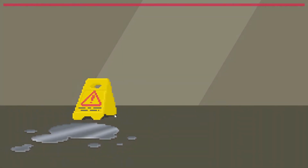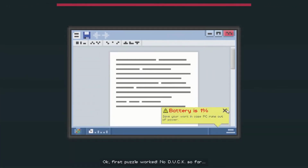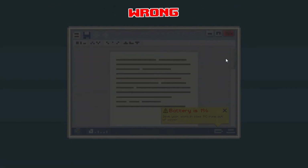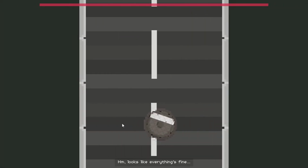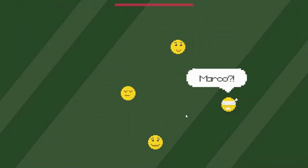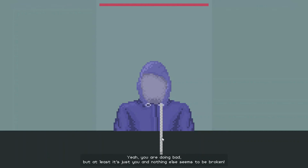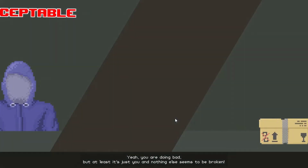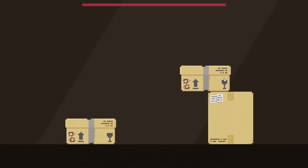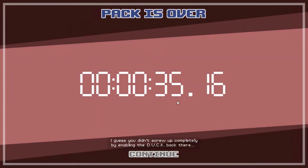It's timed, so be quick. Okay, first puzzle worked. No ducks so far. Looks like everything's fine. Yeah, you are doing bad. Well, at least it's just you and nothing else seems to be broken. I guess you didn't screw up completely by enabling the duck back there. Oh my, I still can't understand why you clicked the red button!